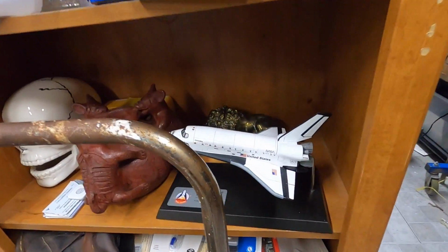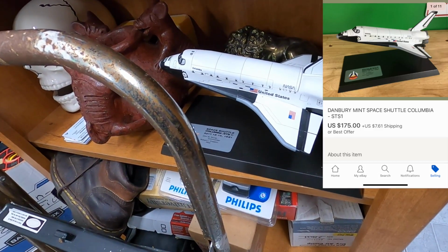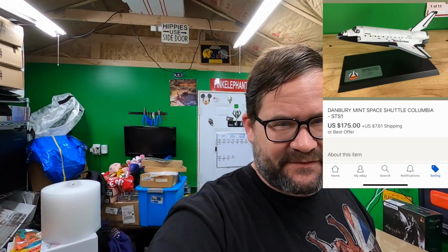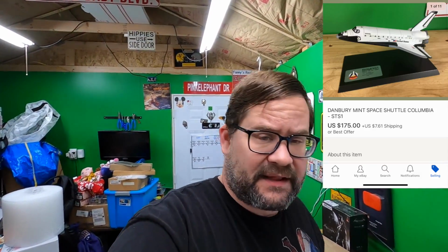Okay, I'm going to leave it here until I pack it up, but I sold this Space Shuttle by Danbury Mint. I had that listed for a pretty good while for $199.99 plus shipping, and somebody offered $175. Thought that was totally fair, and I think I had about 60 bucks into that thing. So over $100 profit on that one. That's when I bought a large lot of planes and spaceships and all that kind of stuff. So yeah, I've done really well on that lot.